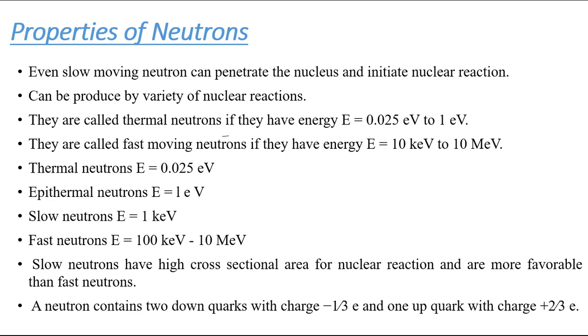There are thermal neutrons if they have energy from 0.025 electron volt to 1 electron volt. They are called fast-moving neutrons if their energy is between 10 kiloelectron volt and 10 mega electron volt. So there are thermal neutrons, epithermal neutrons, slow neutrons, and fast neutrons, as you can see on the slides. Slow neutrons have a high cross-section and are more favorable than fast neutrons.